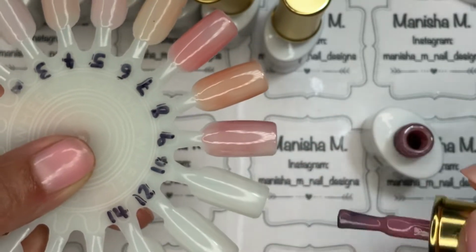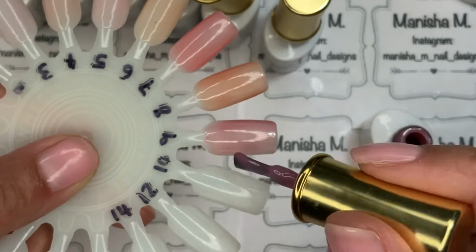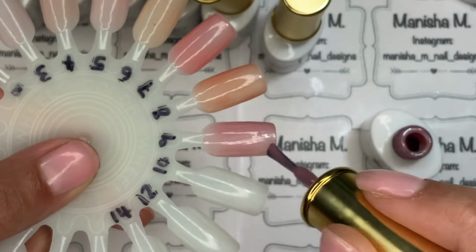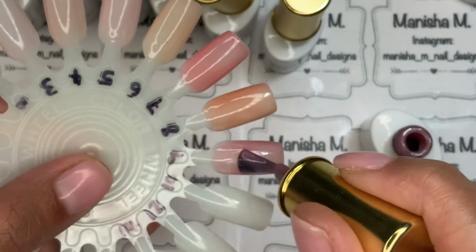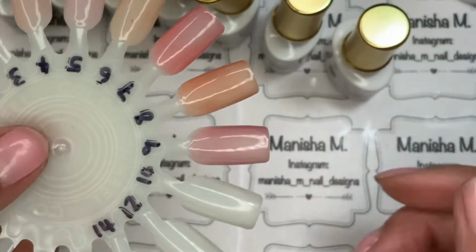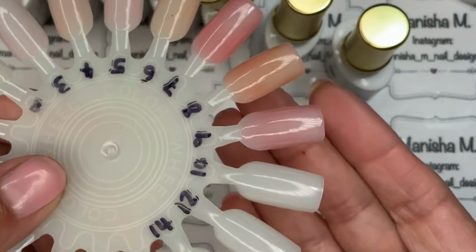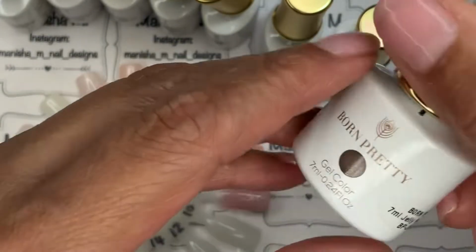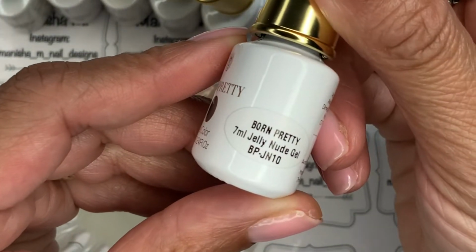And the funny thing is I don't really wear a lot of pink in my wardrobe, but they just seem to appeal to me. And I think the great thing is that because they're so neutral and such a nude product, they pretty much go with whatever you're wearing. That's the great thing. Alright, now we've got colour number 10.